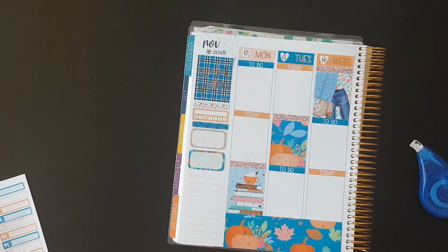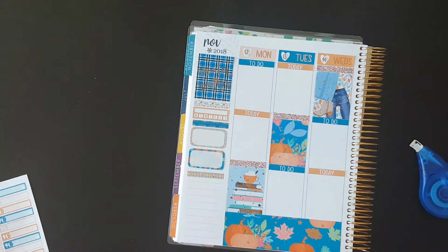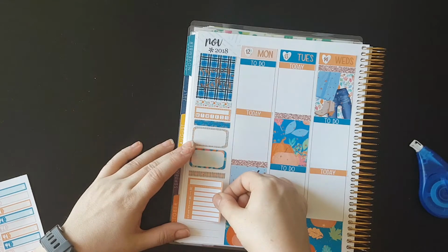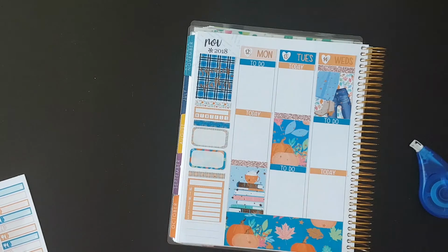And I'm just gonna put another strip of cut washi down. And these little strips of cut washi are actually foiled as well. So super cute. And then I'm going to put down my weekly tracker. That's what I need to fill out in last week's. Oh, I've been doing like 20,000 steps a day. And it doesn't quite fill the space, but I don't have any deco for this one. Okay. Let's go to Monday.